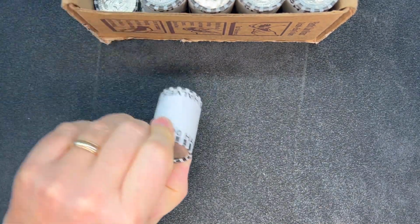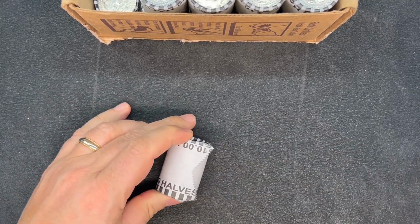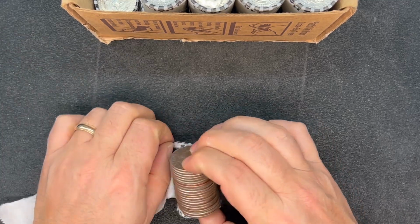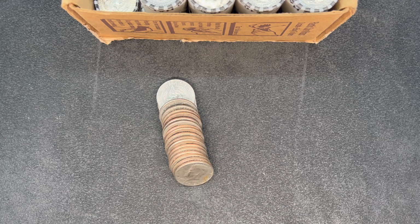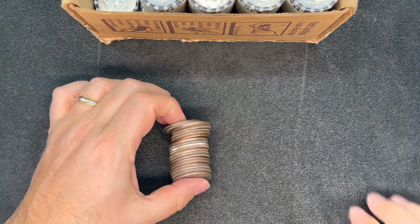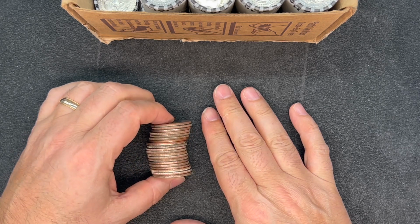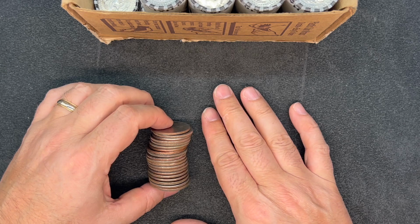So for those of you that are new to the channel or new to coin roll hunting, what we're doing here is we've bought a box of half-dollars from the bank. We are going through them one roll at a time, and we are hunting for mint errors. We are hunting for silver. We are hunting for not intended for circulation coins, otherwise known as NIFCs. And what else are we looking for? Commemoratives, proofs, all kinds of fun stuff.